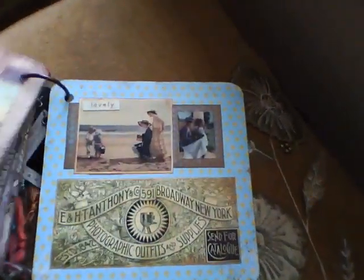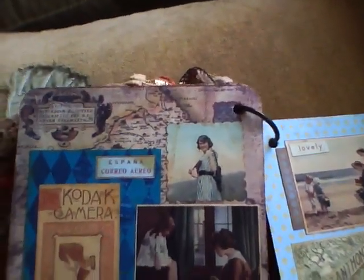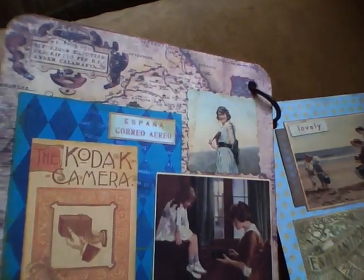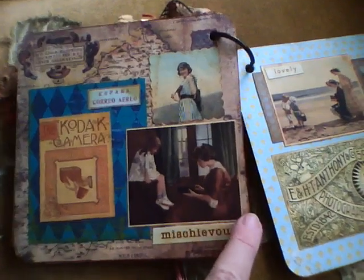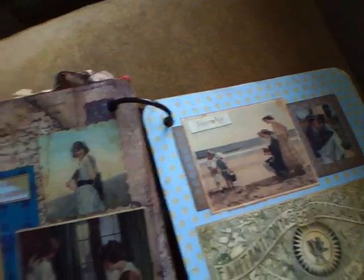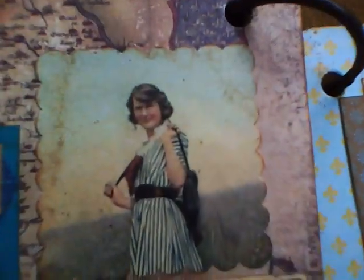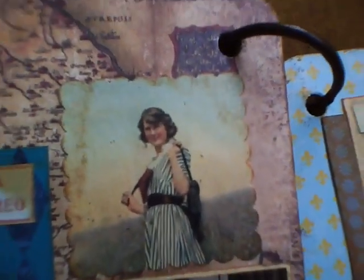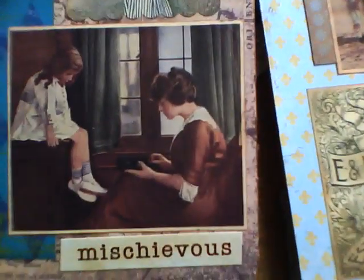This is one of those Michaels mini albums that were in the dollar bins. And so it's a flip album rather than having the binding clips. That's a Seven Gypsies binding clip. And here's this gal in the striped dress with her camera over her back. Piece of vintage ephemera. That one says mischievous.